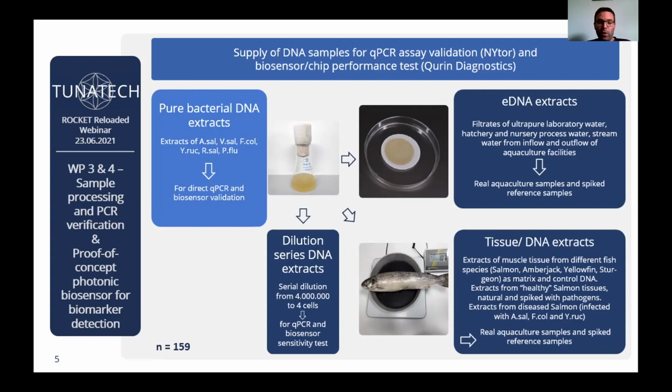And we also extracted DNA from a healthy salmon so that we had a background, a matrix DNA, from healthy salmon, which we then spiked with a certain amount of pathogens, also a dilution series, approximately the same numbers, 4 million to 4 cells, spiked with salmon muscle. Then we did a DNA extraction, and then we had a mixture of lots of salmon DNA and just a small part of pathogen DNA, and then NITOR tried to detect the pathogen DNA inside these extracts.